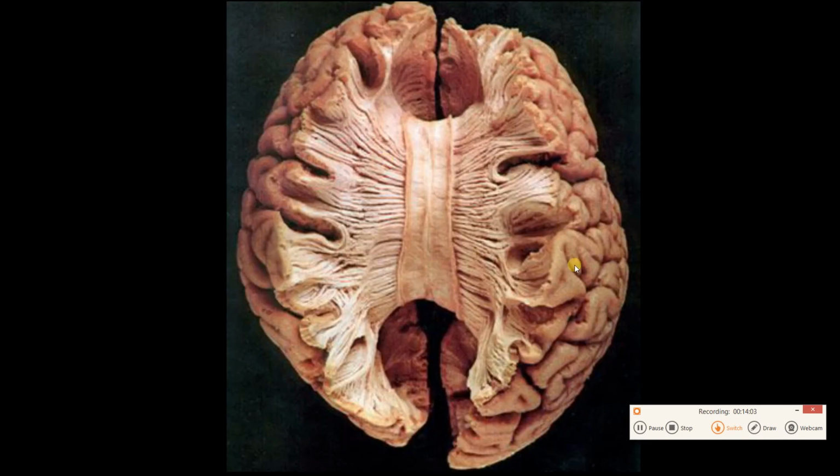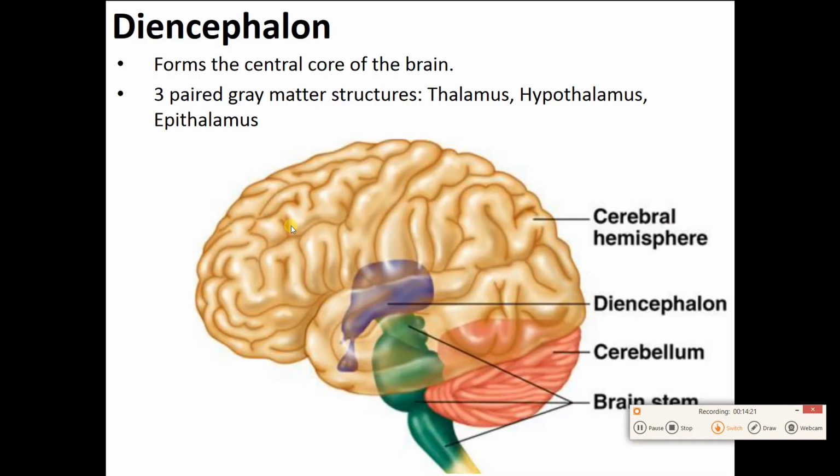Here we see the two cerebral hemispheres pulled apart at the longitudinal fissure to show you all the fibers in the white matter of the corpus callosum, which you remember was our example of commissural fibers. All right.